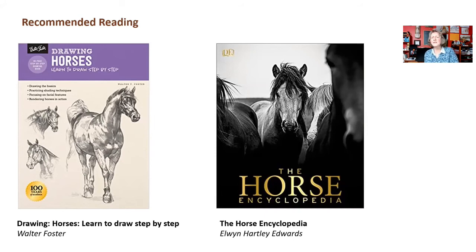And then this other book is photographs. It's not a how-to-draw-horses book. It's called The Horse Encyclopedia, which has really extraordinary photography in it. What I particularly like about it is that most of it is done with such a high quality lens that there's little distortion.